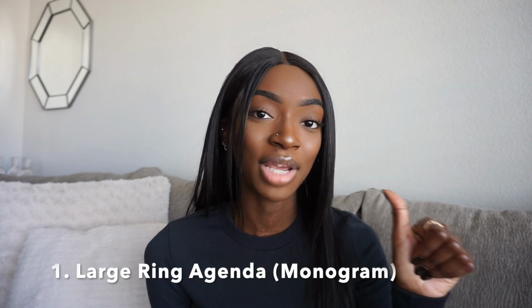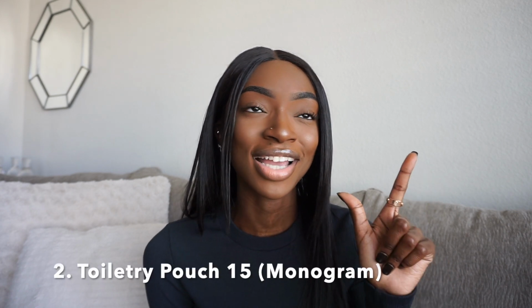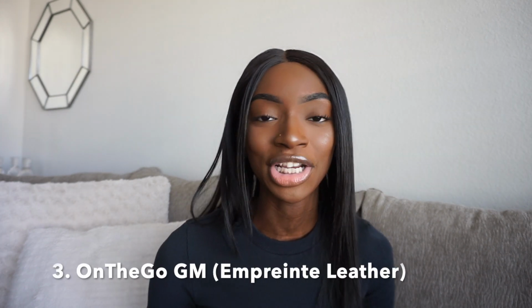I only have 9 things on there. If I had to choose my top 3 in no particular order, it would definitely be the GM agenda. I've been wanting that bad boy for the longest time. I swear next time it comes in stock, I'm just gonna have to bite the bullet and grab it. Next one would be the Toiletry 15 because I just want a new pencil case. I really do, just plain and simple, I just want a new pencil case. And the third one, if I could have whatever, it would probably be the On-The-Go GM in the Empreinte leather because a girl can dream.